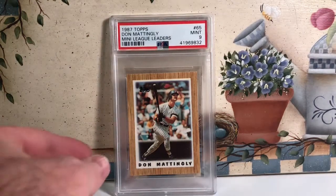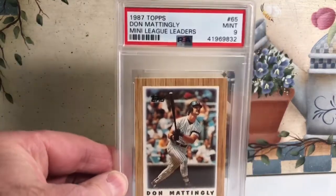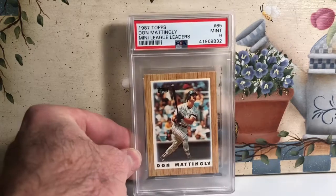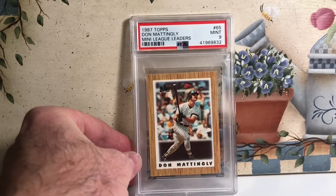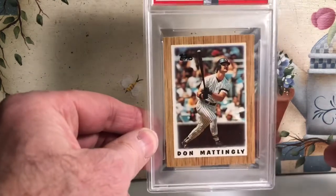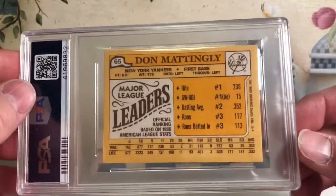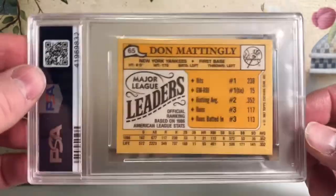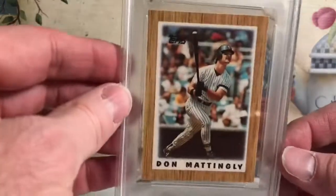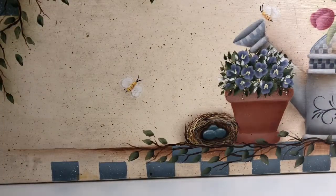This is the Don Mattingly Mini 87. I looked at probably 50 to 100 of these at a show, and unfortunately it came out a 9, but it's sure a good looking card. The back was perfect, so not too bad. That'll be sold, but hoping to get better cards.